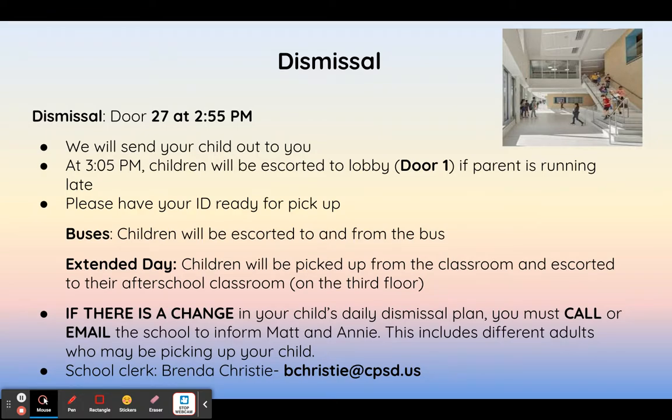Dismissal, we are going to be right back at that door 27 again at 2:55 p.m. 2:55 p.m. is when school ends. We will send your child out to you. So we'll walk them right to the door. And then as I see you, I will call them up. For example, I'd say, Matt, your father's here. And then we'd always give you a wave as you pick them up. But we're going to walk them right to the door and make sure that they see you, you see them, we see each other to know everyone got out okay.